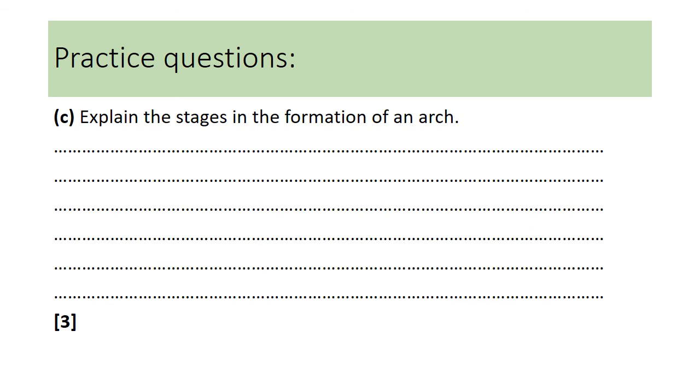And finally, I'd like you to have a go at this exam question in your books. So it's only a 3-mark question, so you'd only spend 3 to 4 minutes doing that. And when you've had a go, if you could take a picture or email your answer to me, that would be fantastic.